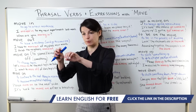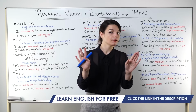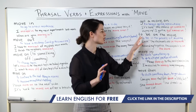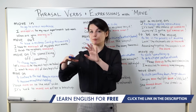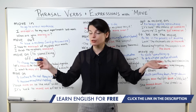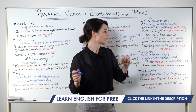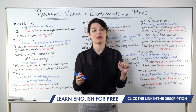Another example, according to police, the suspect is on the move. So that means the suspect is currently now moving. So we don't know where, but we just know that there is movement. So this expression shows someone or something is in the process of moving, but maybe we don't know the destination, we don't know the exact place, we just know they are moving. We use on the move to describe that. So they are on the move, or the suspect is on the move.